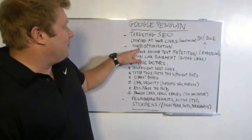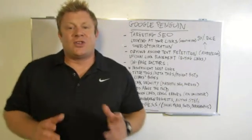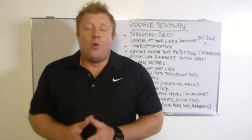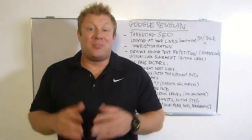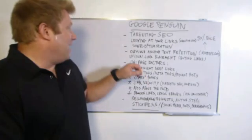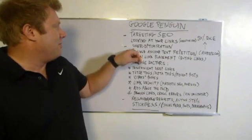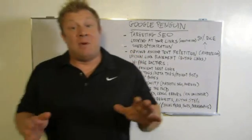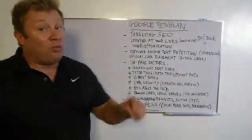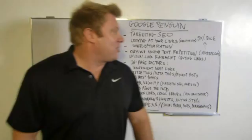Now, the main key here, the main thing Penguin was searching for, was signs of over-optimization. All right, SEO is search engine optimization. Well, over-optimization means you're making it pretty obvious to Google that you are using SEO. Okay. Now, what are some examples of over-optimization? Well, the big one, and actually I'll admit one of my sites got slammed for this by Penguin. One of the big red flags is obvious anchor text repetition.